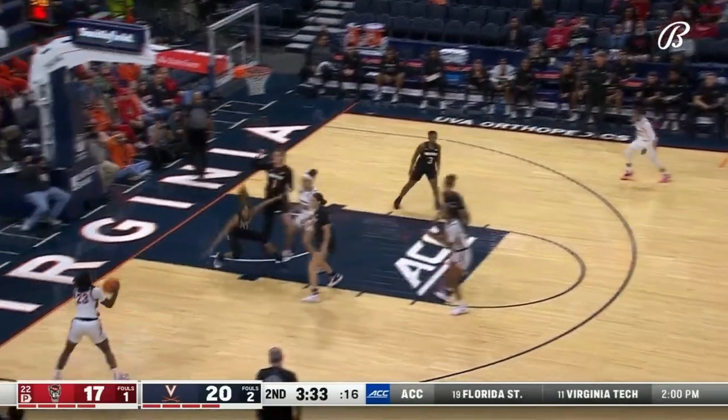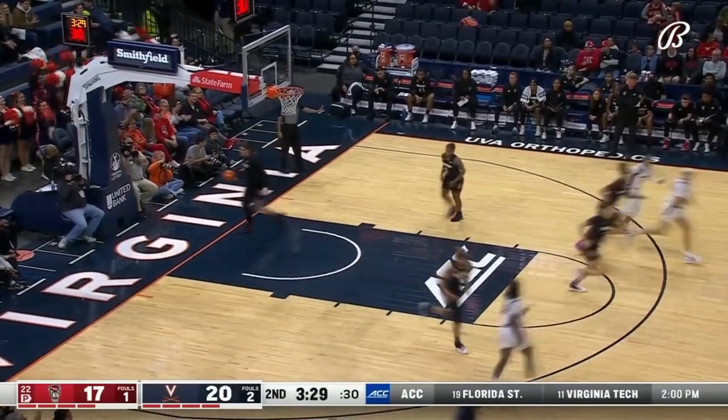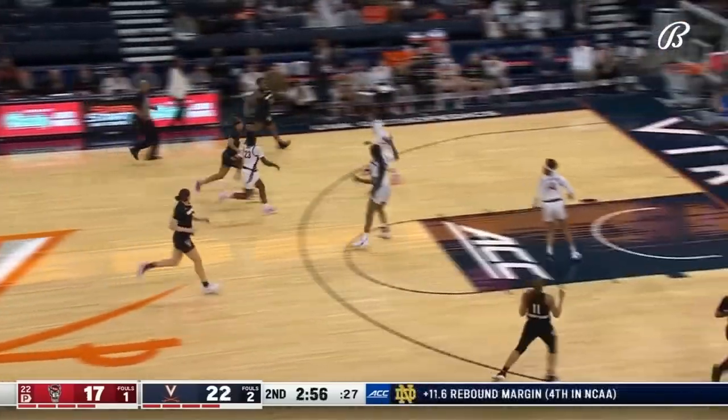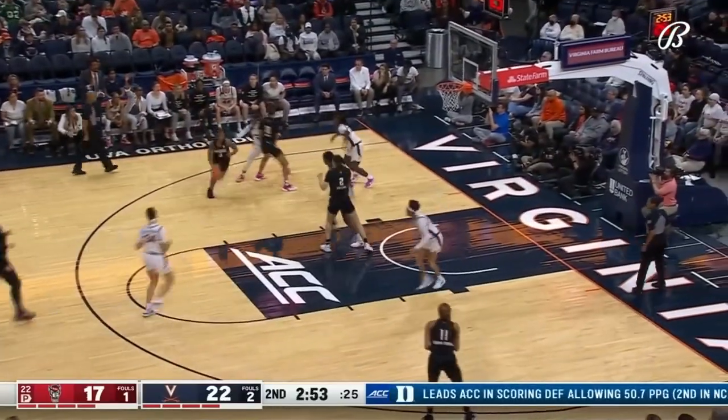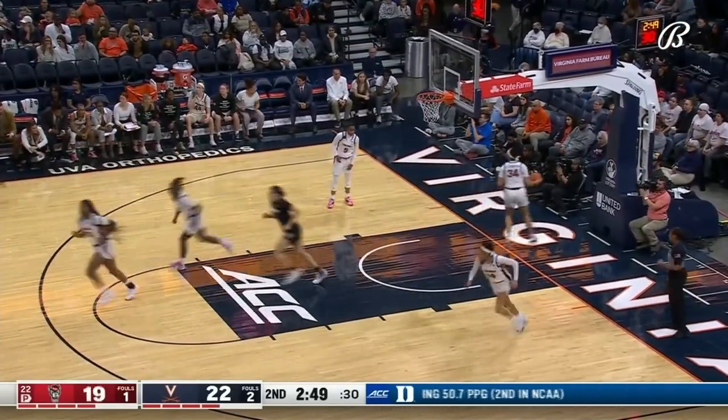Clarkson in the high post, dribbles through, long two for Smith, and she buries it. And I love what Vaughn did on that possession. Rebound secured by Isaiah James. Trying to get Johnson going. Pops a jumper, and there it is. First 2 points of the afternoon.